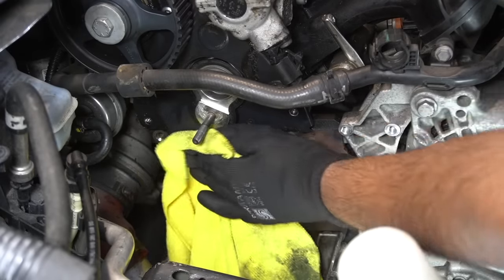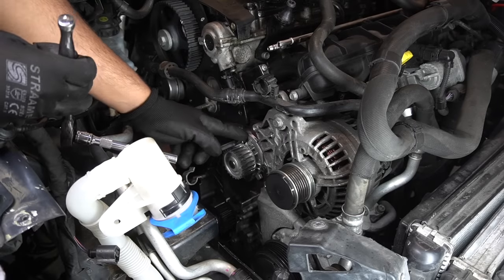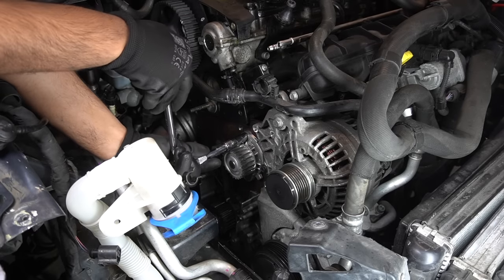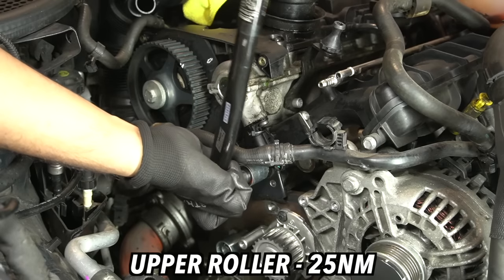Bit of brake cleaner does the job. Get the water pump in first. Now from what I've been told, these are only like 10 foot pounds, so we should be able to just go with the hand tighten and be okay. So we've got the two rollers next. This one at the top.